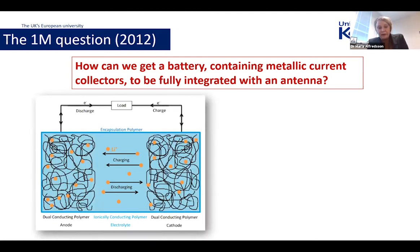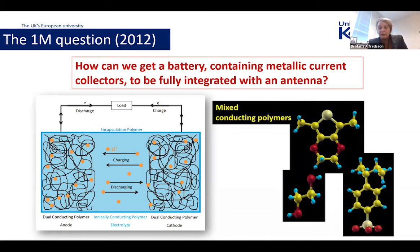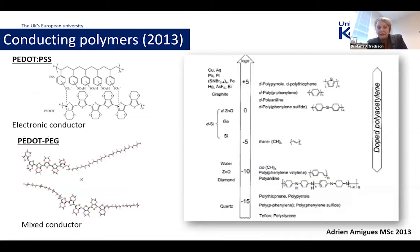So we sat down and we thought, we need to take away the metal. Conducting polymers can conduct both ions and they can conduct electricity. So let's go for that. That should work. So we started to work on removing the current collector, replacing it with these conducting polymers. So that was our solution to it. Now we had to try to find a way of doing it.